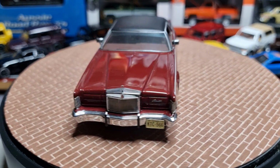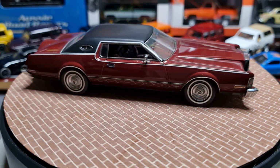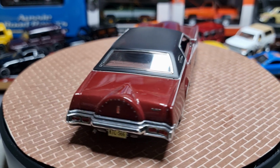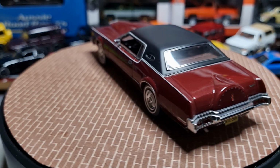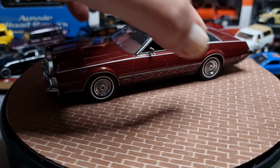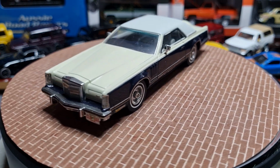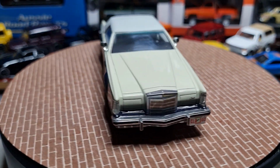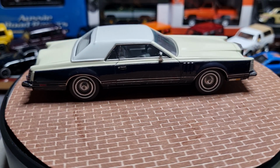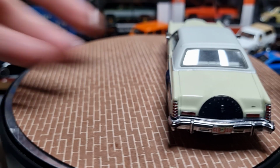And also from Neo, a couple of Continental Mark V's. And you can see how big this one is. It's huge. And I'll put the other one next to it.